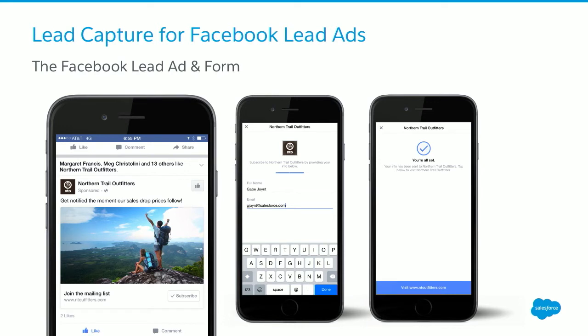This has a couple of major advantages for us in that the traditional lead capture form on Facebook is a very powerful ad unit on its own. It is a unit that's really designed for mobile, and like you can see on this slide, a customer will fill out their name and email automatically because that will be pre-populated from Facebook.